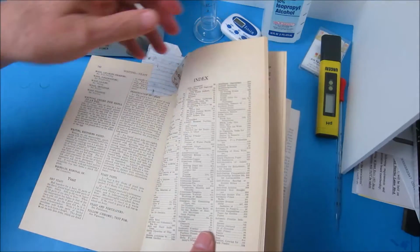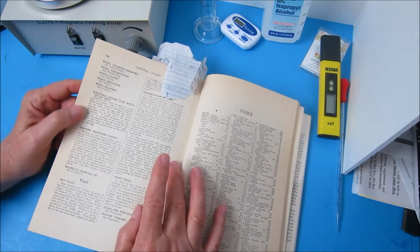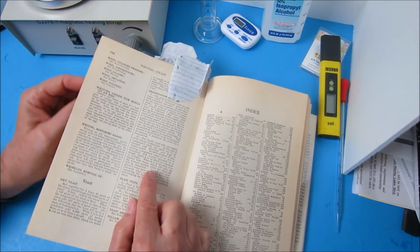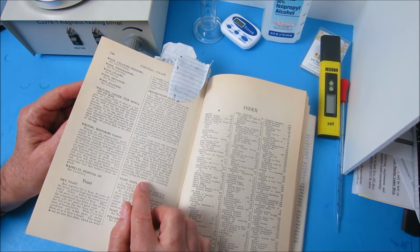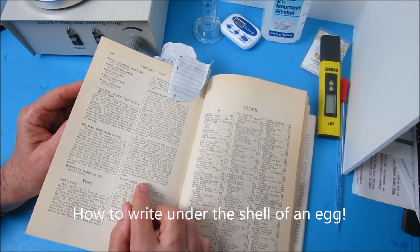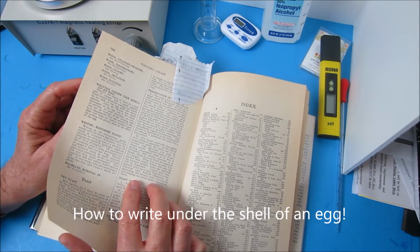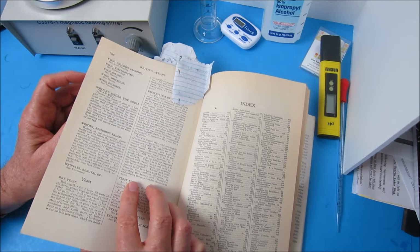You're finding things out. They're little tricks and things. Like here's just one unusual one: how to write under the shell of an egg. I don't know why you would want to do that, but it sounds like something somebody would make on a YouTube video. Yeah, you just got to get you some alum and vinegar, and it tells you how to do it. After you boil the egg, the writing is gone, but when you peel the egg, the writing appears on the egg inside. That's pretty cool. I've never heard anybody do that.